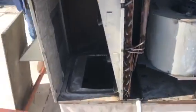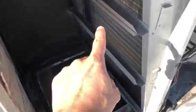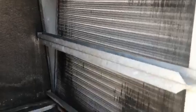And this is the return where the air comes in and goes to the coil. Sometimes we cleaned that the other day here, but you can see it's getting dirty again. But also the heat exchanger, which is over here. Oh, it's been covered up. The heat exchanger was also bad.